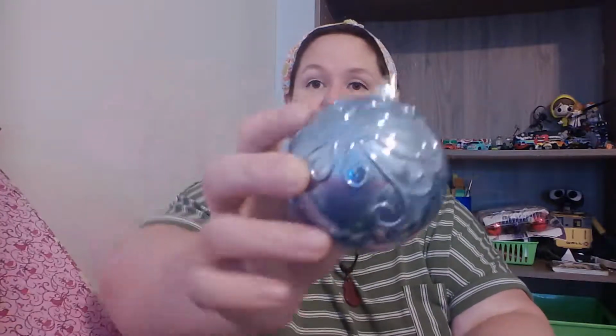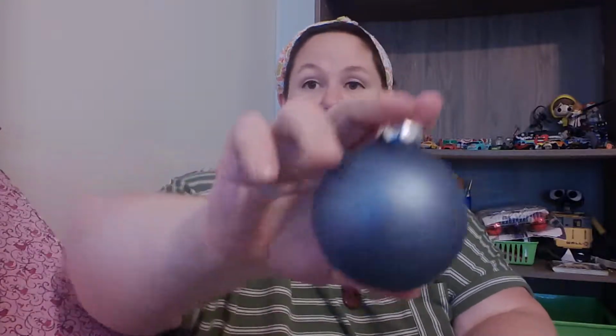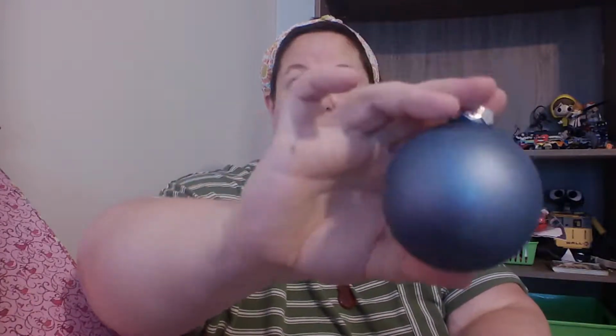My uncle was a landlord for college students, and he moved down to Florida. He told my mom and my grandma, take whatever, put the rest on the curb. So my mom took these because she knew I would love them, and she loved them. She loves the same things I do. Look at that. So awesome.